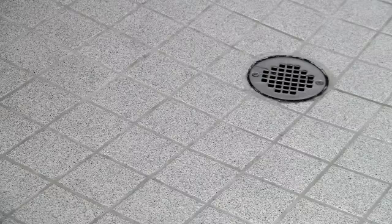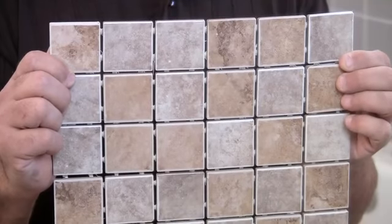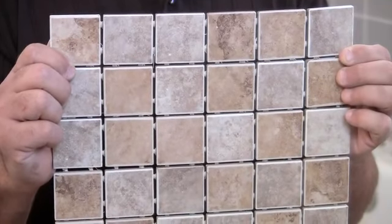So you will notice if you go to a school gym or any kind of a professional gym, the shower floors will almost always be a 1x1 and sometimes even a 2x2, but I have not seen anything in those type of situations that are larger than a 2x2 tile. So for safety, always use a 2x2 or a 1x1 tile in your bathroom showers.